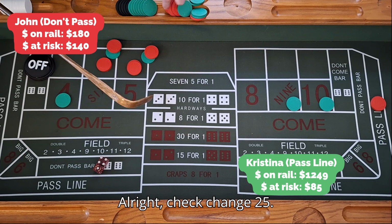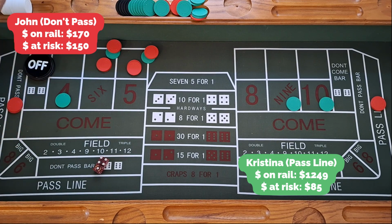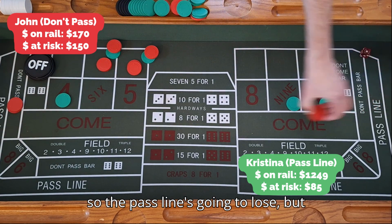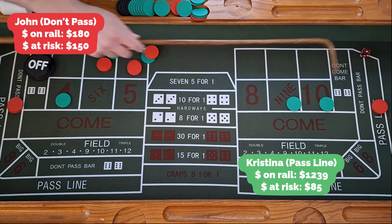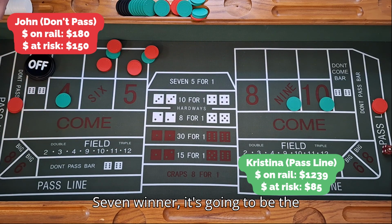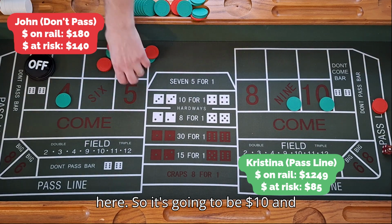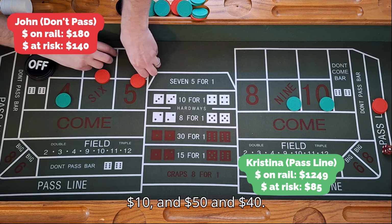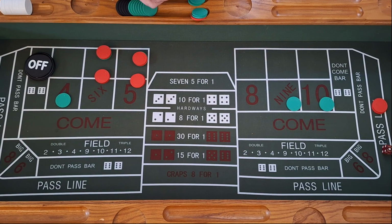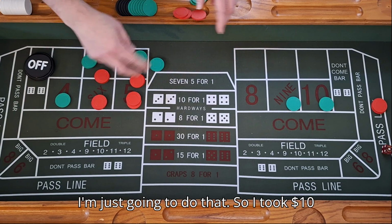All right. Check change 25. All right, let's see what's going to happen here. 3 craps, so the pass line's going to lose, but it's going to come over here to me. $7 winner. All right, it's going to be the opposite here. She's going to win that. However, I'm going to win these bets up here. So it's going to be 10 and 10 and 50 and 40. Since we're running low on chips or change, I'm just going to do that. So I took 10 back. That's 40.